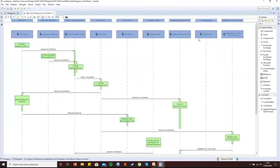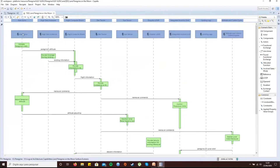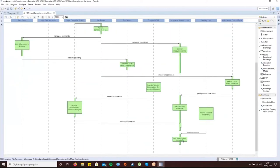Looking again at the landing of Peregrine on the moon, before we had two to three actors acting on it. Now that we have the components of each subsystem, we can say what components are doing what function to properly land Peregrine on the moon. So now we have the same chronological way from top to bottom, seeing how our rate gyros and our antennas are getting information so that we can eventually land our Peregrine on the moon.